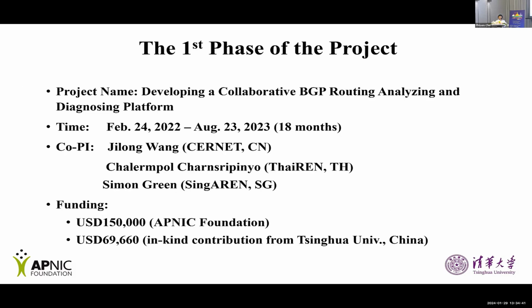The first phase of the project started in 2022 and ended in 2023. We received a grant from the APNIC Foundation of about $150,000, and Tsinghua University gave an in-kind contribution of about $70,000.